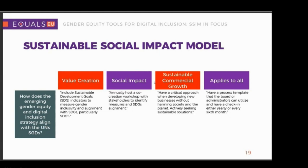And lastly, this is a really big one, and it starts to speak to the alignment of this emerging gender equity, digital inclusion strategy with an organisation's perhaps existing strategy around implementation of the United Nations Sustainable Development Goals, because of course the strategy that emerges from this tool needs to be integrated back into strategies that already exist within the company and the company's overall business strategy, holistic strategy. So this question is a reminder to think about how this emerging gender equity digital inclusion strategy aligns with the UN's Sustainable Development Goals. How can you look at where your priorities are in relation to the strategy that's emerging through this workshop, obviously particularly in relation to SDG 5 around gender?